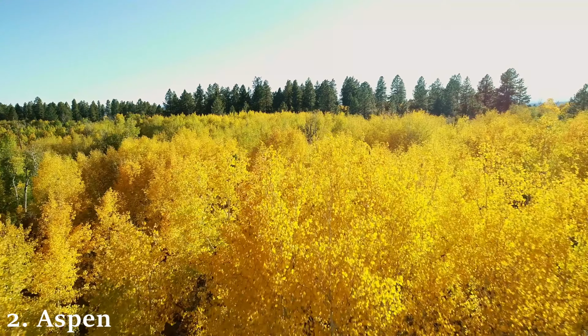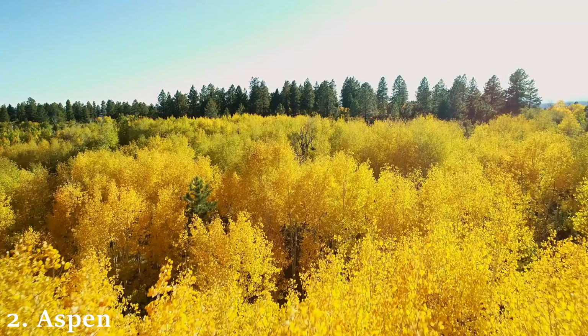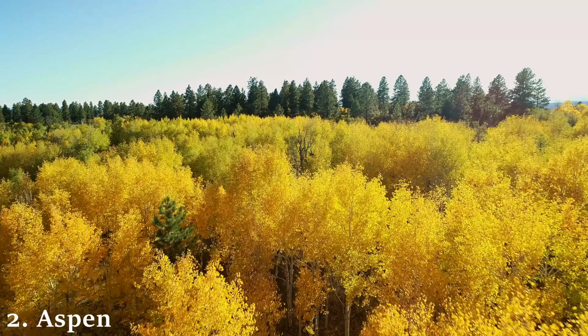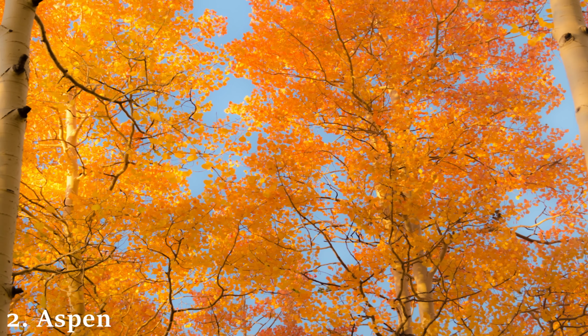Aspen trees can be found all over the world, but are more common in America, Europe and Asia, and tend to live in areas where the summer temperatures are not too extreme. These trees can live up to 150 years old.